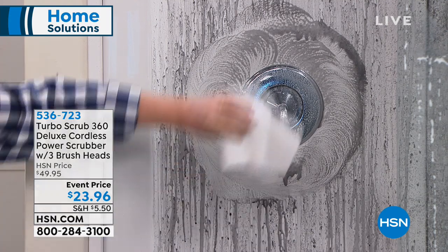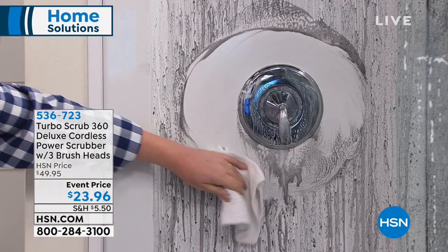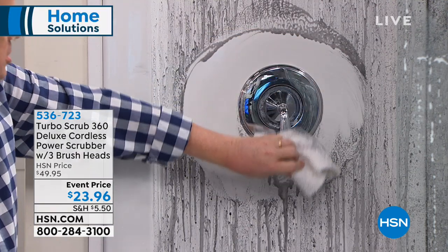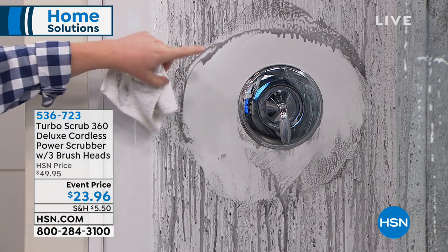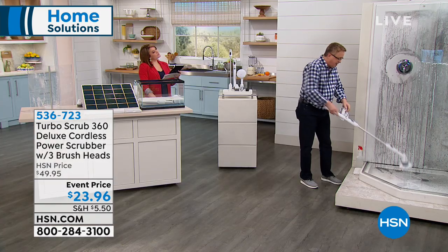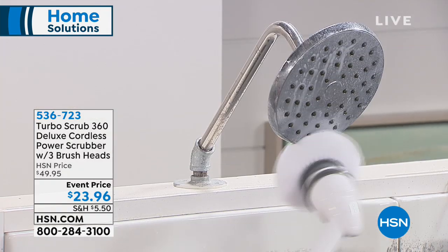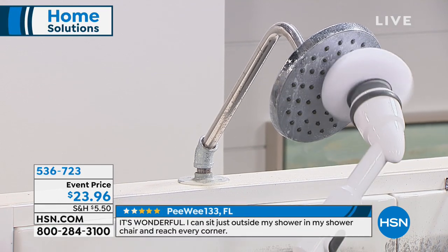Take a look. I'm going to just wipe this to show you. This takes all of that mold and mildew. Look at that chrome sparkle. You can use your favorite cleaner. Use your Professor Amos. Use your OxyClean. Use whatever you like in your shower stall. And again, even up top, look at this. I've turned it to the low setting. I'm gonna dip it a little bit more here. We don't have running water. But of course, all you would do is clean it like this and then turn on the shower and rinse it away. All of that mold and mildew.